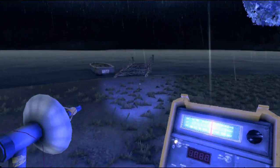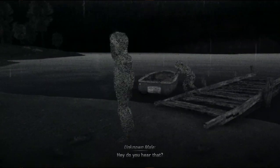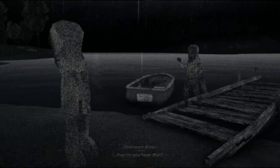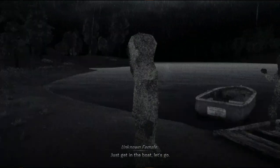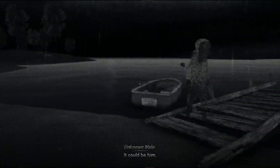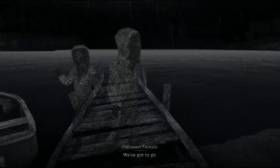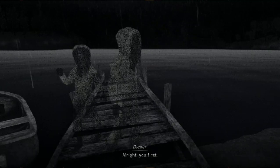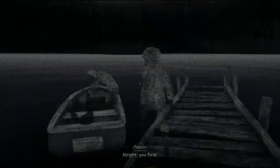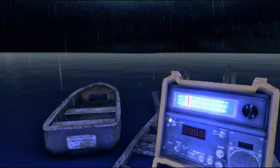Okay, okay, we're at the boat. Hey, do you hear that? Just get in the boat. Let's go. You sound awfully tired. Owen, get it. Owen. To go. All right. You first. Hold her steady. I'm surprised this thing's still afloat. Yeah, me too.